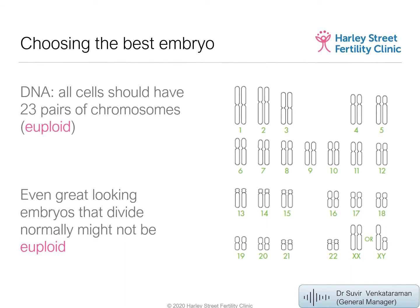So that gives us a bit of a clue as to which ones are the best. But as Dr. Venkat mentioned earlier, we don't know what that means with regards to their genetic makeup. So, we observe how the embryo looks, whether it looks the right shape, has the right number of cells, if all the cells are quite uniform, and then we can look at when cell division occurs, does it follow the right pattern? So embryos that are more close to the ideal are said to be better quality embryos.